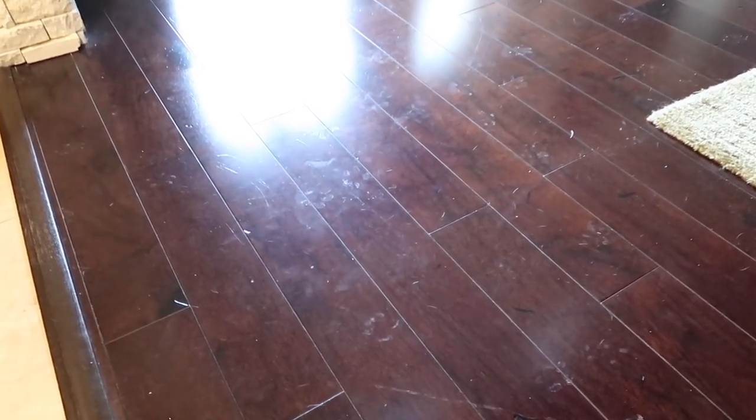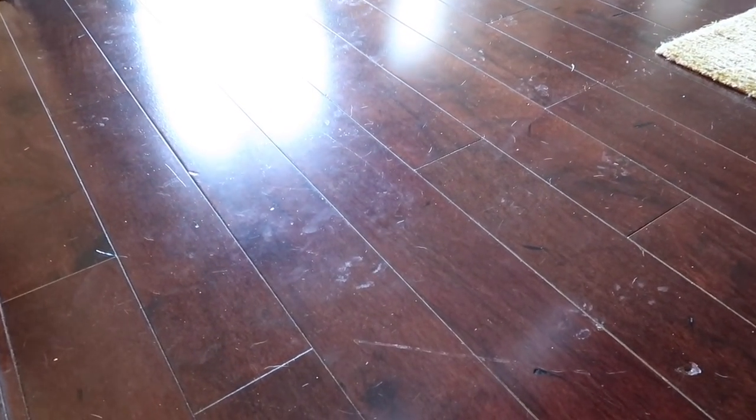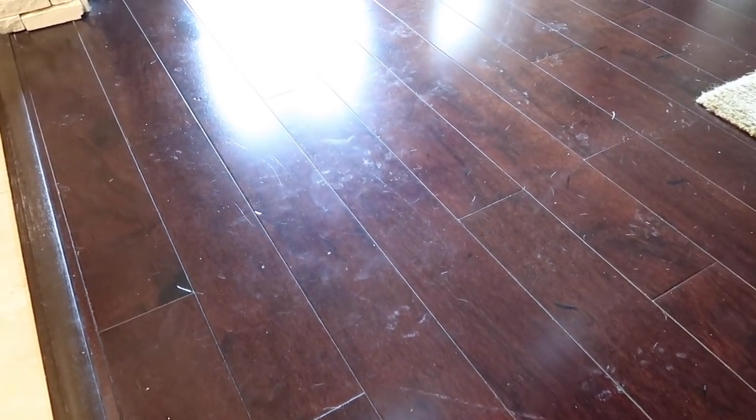You guys have often said that it looks like I'm cleaning a clean house. Well, take a look. We've had about a week's worth of rain, and Austin, our dog, tracks in so much dirt, as you can see.